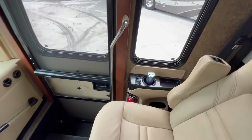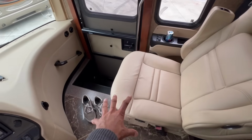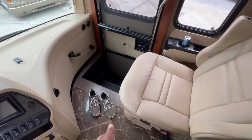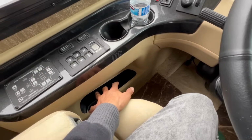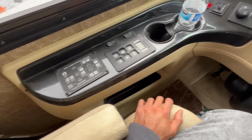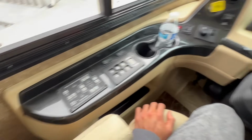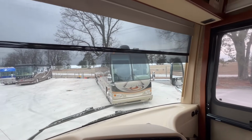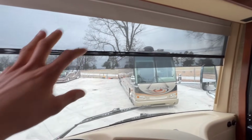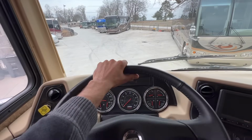And yeah, overall super nice. This also has an electric recliner on it, so you just hit a button and it kicks right out. There's also electric lumbar support on both of these chairs. Extra little storage down there. And yeah, this is a great cockpit, very well set up, comfortable, practical, and lots of visibility. You don't have a TV hanging down here either. Now let's go drive this thing.